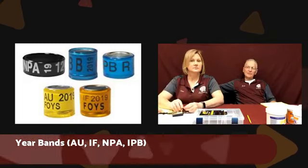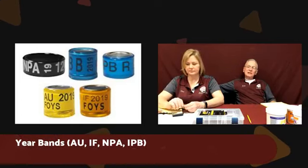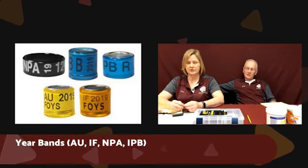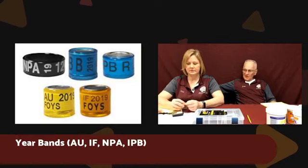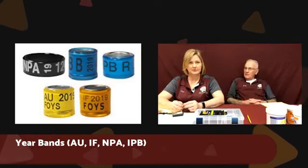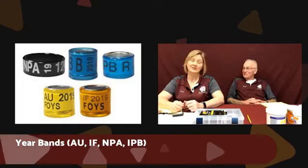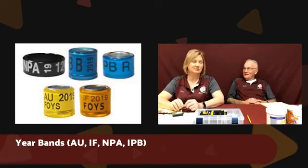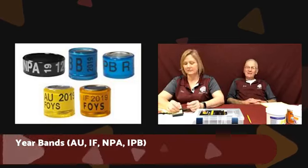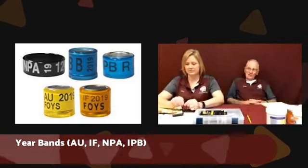And there are people who like the independent idea, so we sell IPB, which stands for Independent Pigeon Breeder. No particular affiliation. What are the NPA bands for? Pigeons. Well, you mean what sizes? No, you said AU and IF is for racing. Oh, National Pigeon Association, NPA, and they come in sizes 6.5 to 14.